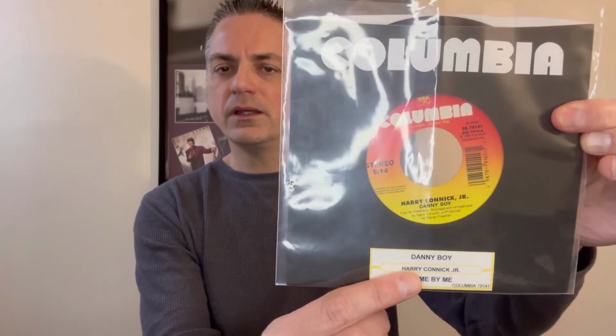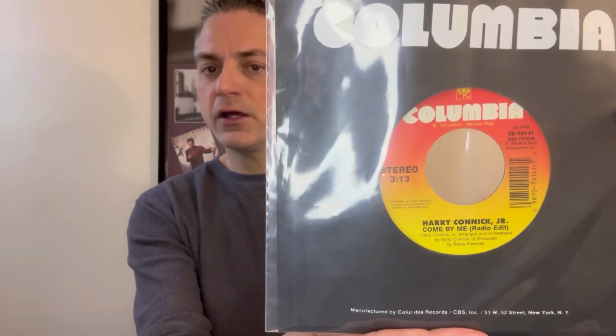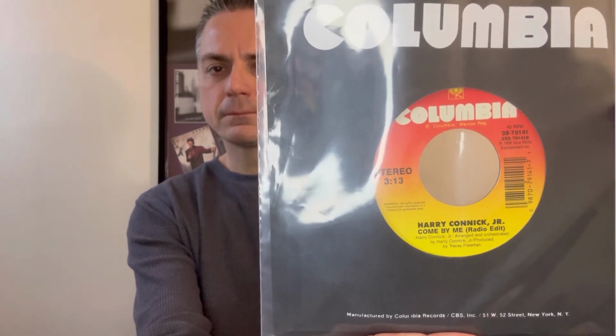And then the third record I have to show is from 1999. This is the single from Harry's album Come By Me, and that is Danny Boy. Again, it comes with the jukebox title strip. I actually bought both of these from the same seller. And side B has the title track, Come By Me.